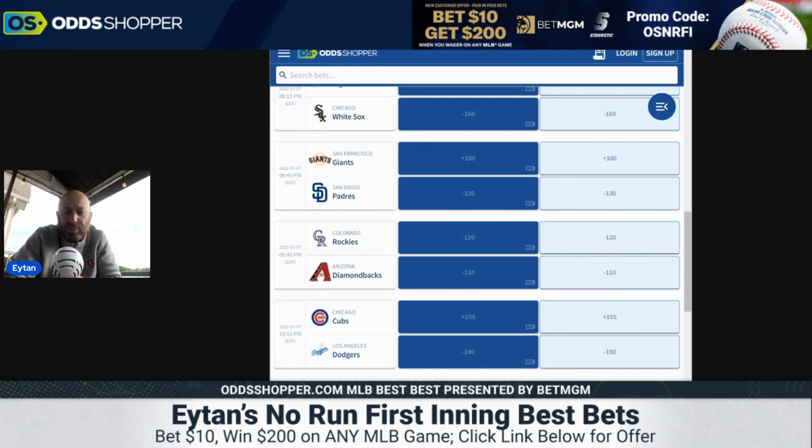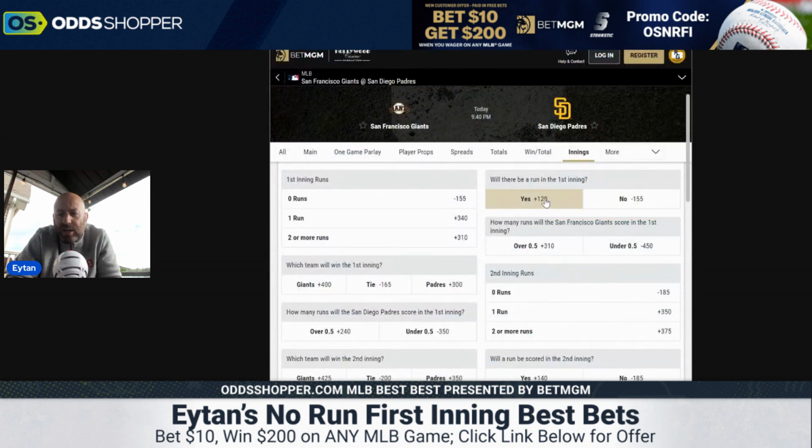Now, when you look at the numbers itself, there really isn't a discernible advantage because both Logan Webb and Joe Musgrove are two of the best pitchers, better pitchers at least, in all of baseball. So let's go back to BetMGM and see how we get here to our plus money, plus 120 play for, yes, there will be a run in the first inning.